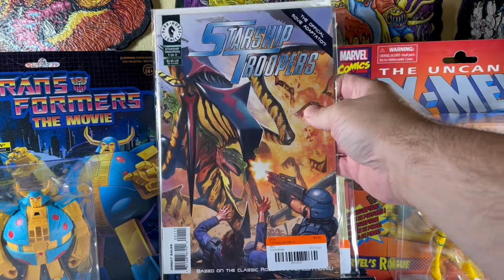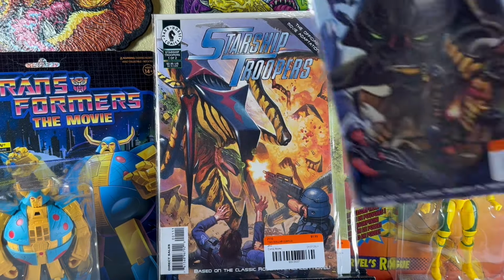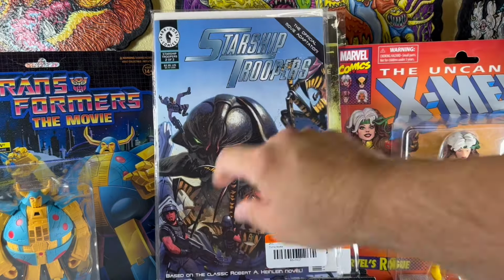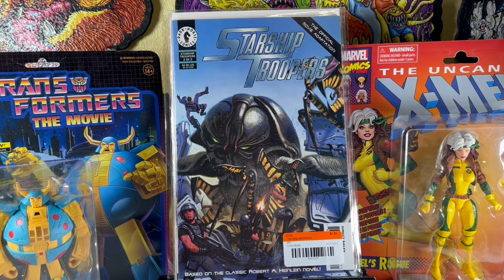Starship Troopers number one. Starship Troopers number two, the movie adaptation. That's a really good get. These were $1.95 each. This one's great. Anytime I find these for cheap, I will just buy them. I have to, especially if it's the Archie series.